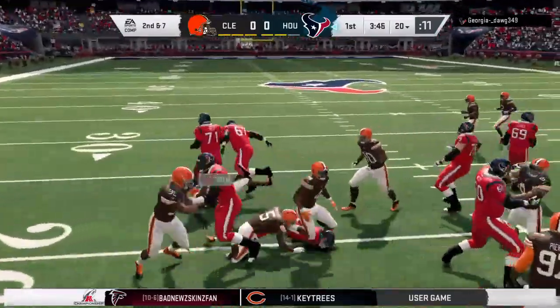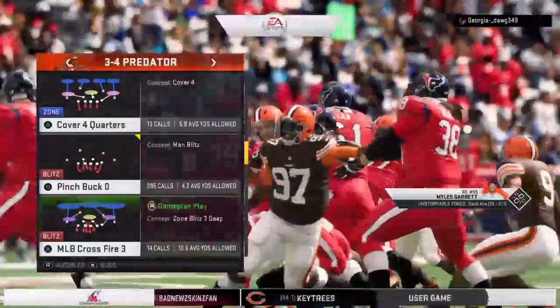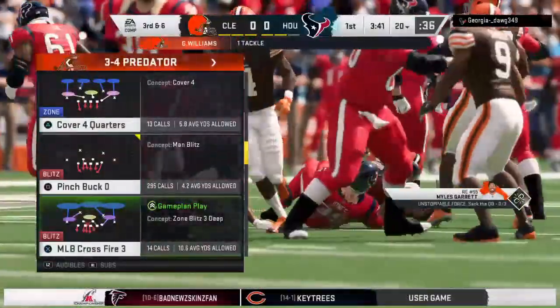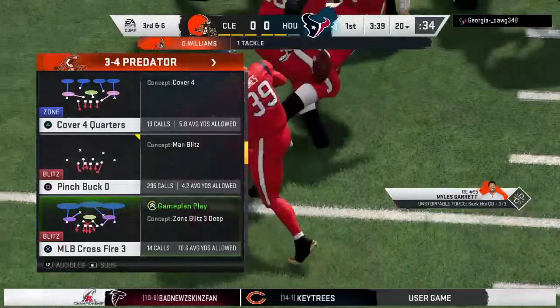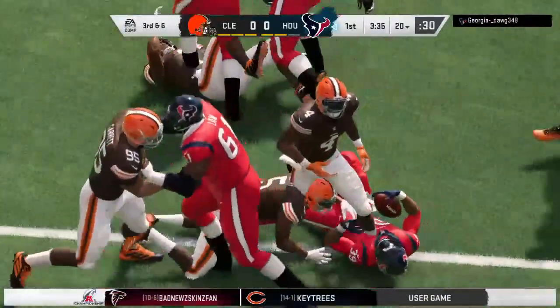Here's Jones. And he'll be taken down at the 20 after a gain of just 1. Back-to-back runs, I'd say that encompassed maximum effort for minimal gain. Minimal yardage, and now they're going to need something more than minimal on this play coming up.